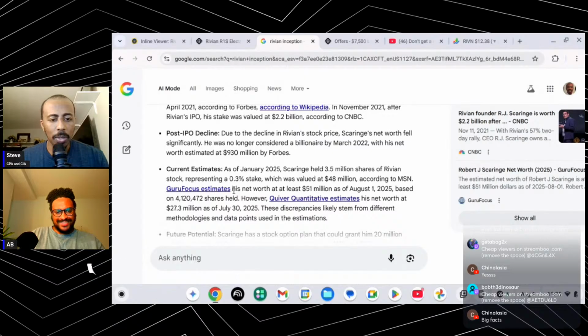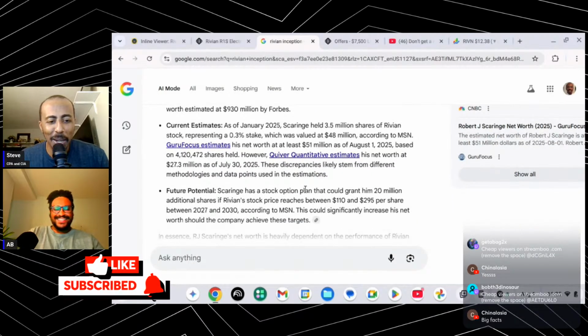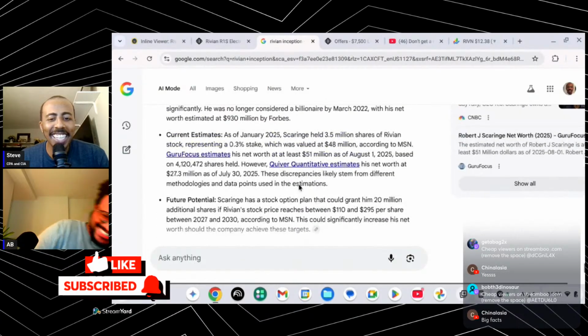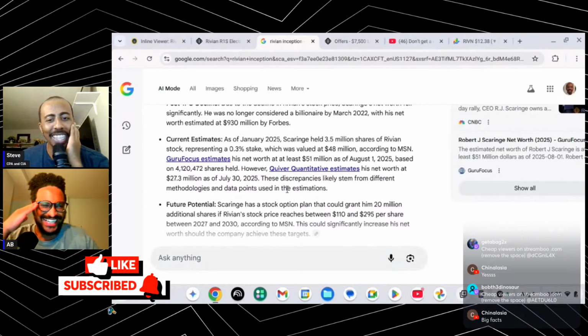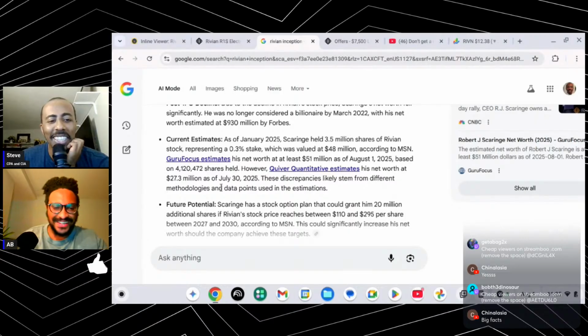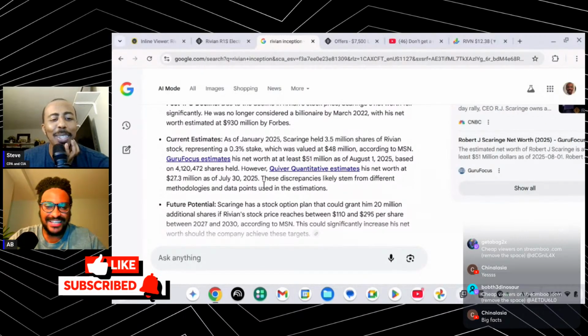Damn, look at that. It's dropped though. His net worth lost a lot of money. Damn, homie. He went from a billionaire to 51 million. What the hell? Damn, he took a hit, guys. So Rivian is not a good investment. It says, however, his net worth is 27.3 as of July 30th, 2025.